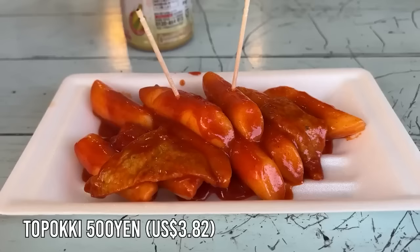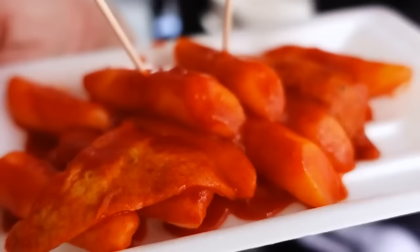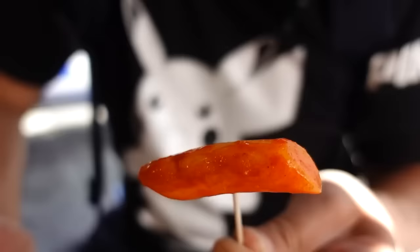This is another one of my favorite Korean street foods, tteokbokki. It's basically Korean mochi with some fish cake, and it's in this nice gochujang sauce. But it's delicious, nice and hot too.